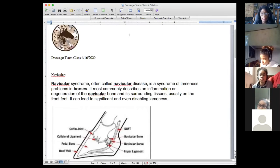Yes. So Tiana, can you start off by reading under navicular? Navicular syndrome, often called navicular disease, is a syndrome of lameness problems in horses. It most commonly describes an inflammation or degeneration of the navicular bone and its surrounding tissues, usually on the front feet. It can lead to significant and even disabling lameness.